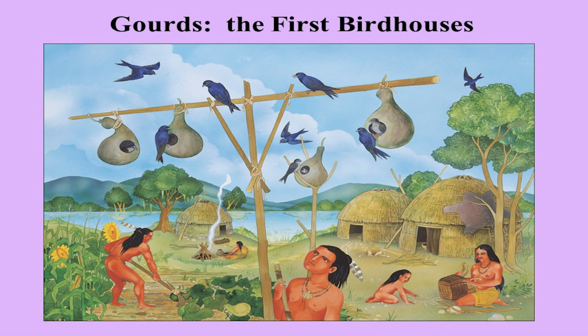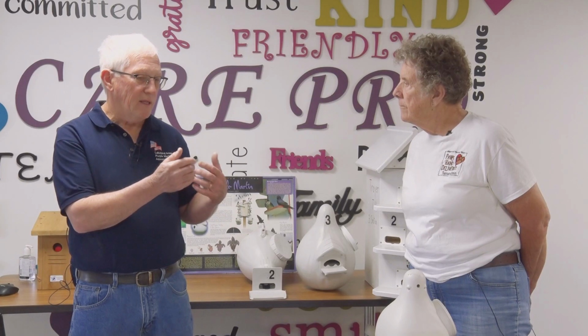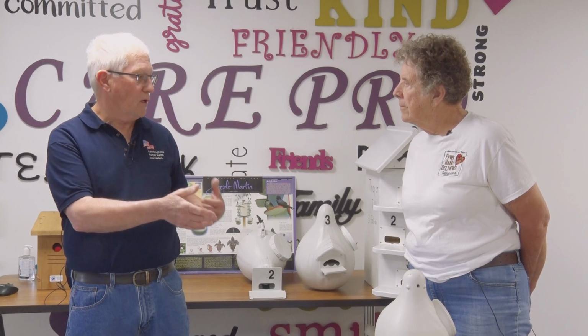Decades ago, it started off with the Indians. The Indians put up gourds, natural gourds. They realized that the Purple Martins would live in those gourds, and they would send out alarm calls if any type of predator came into their little village. And the Purple Martins realized that if they were closer to the Indian village, they were going to be safer from other predators. So they started creating this relationship together.